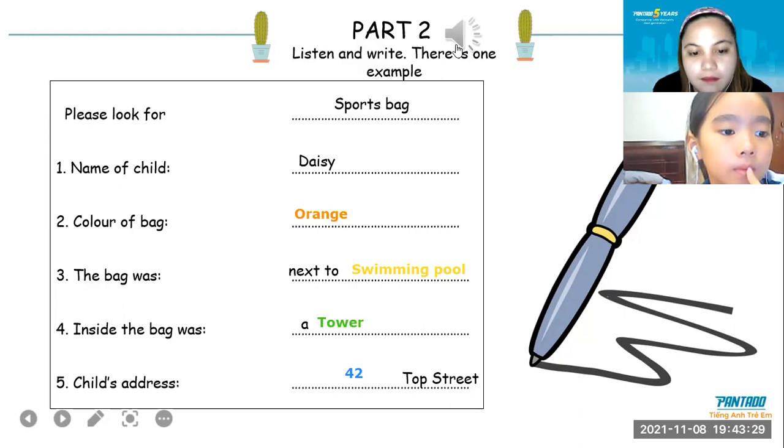Five. Now, where do you live? My address is 42 Top Street. Number 42. I know Top Street. Do you? Yes. Now, I must look for your bag, Daisy, and you must be more careful with your things.